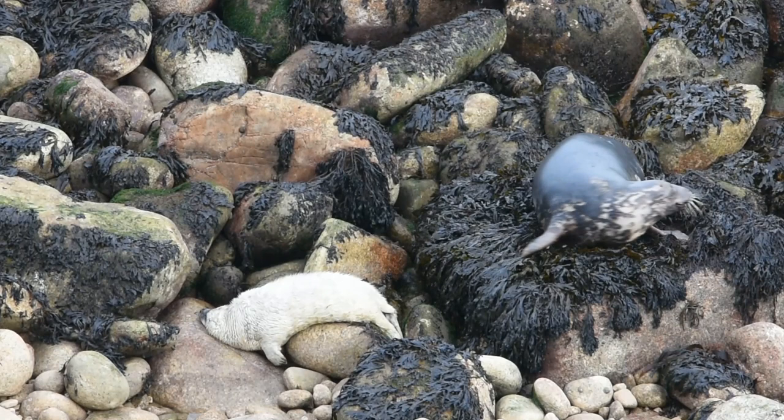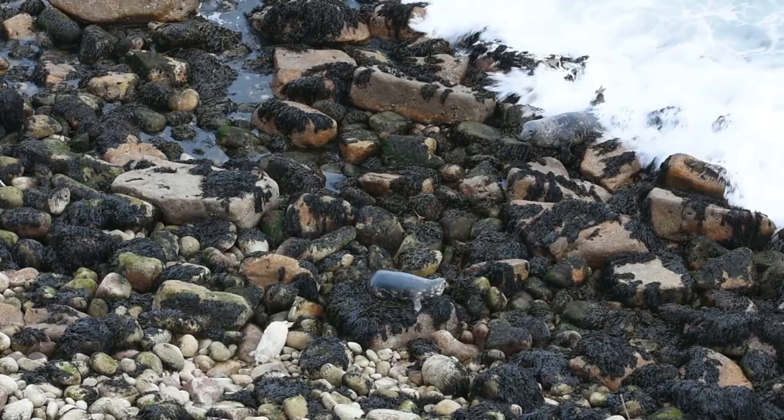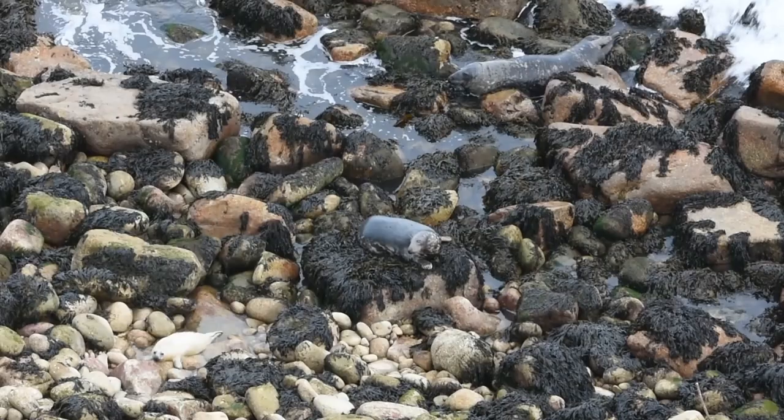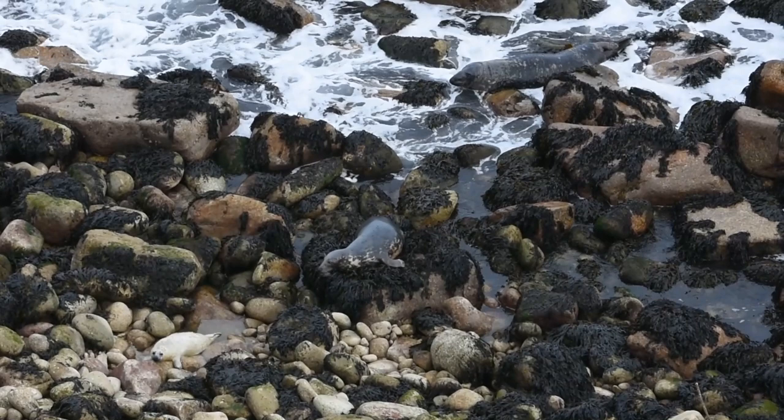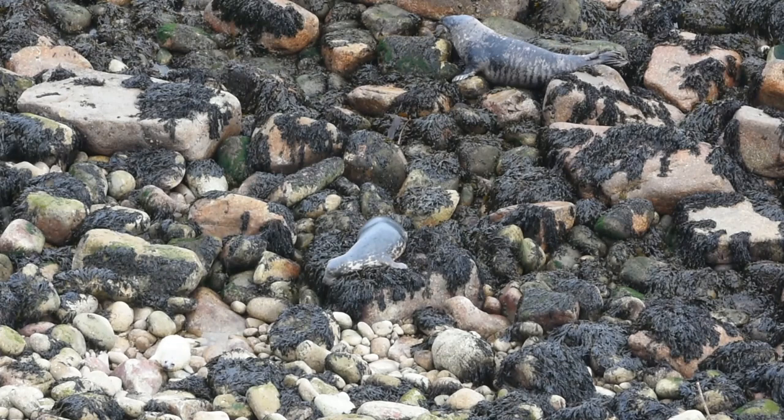There is a further danger besides the sea. A huge bull seal is eager to mate with her. She must keep him off and safeguard her vulnerable pup. The moment the bull gives up, they are able to rest briefly.